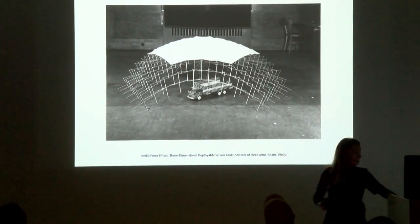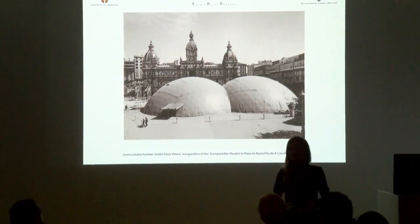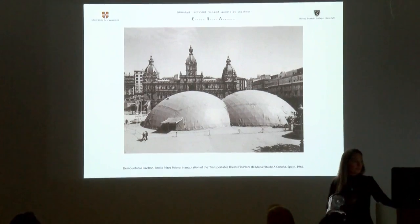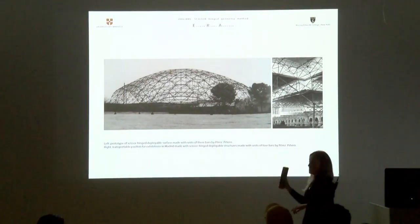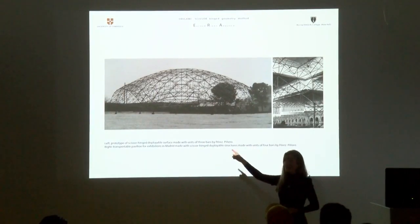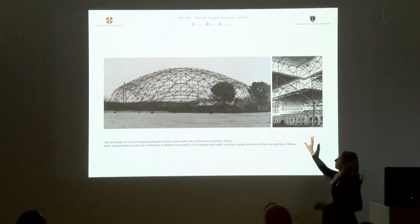So this is a prototype. As it happens with many projects, at the time of making them, to finance these projects, they end up being transportable projects rather than deployable. So the previous one was a transportable project. I just have one image for each of these. This one is done with 3 bars, and here you can see a large prototype that he built near his city in Spain, and this is an exhibition in Madrid made with 4 bars.